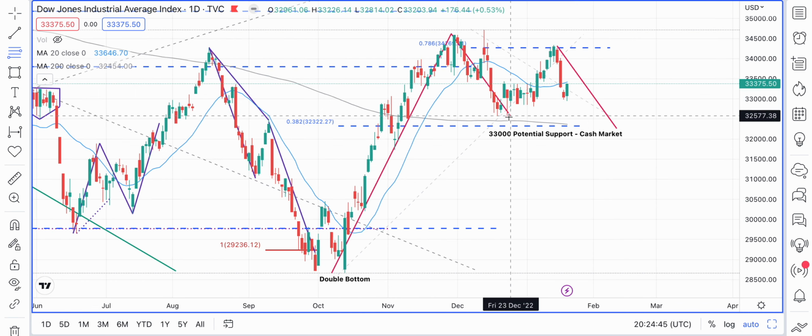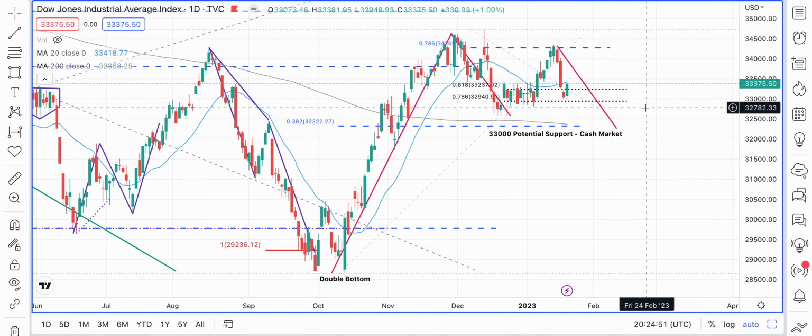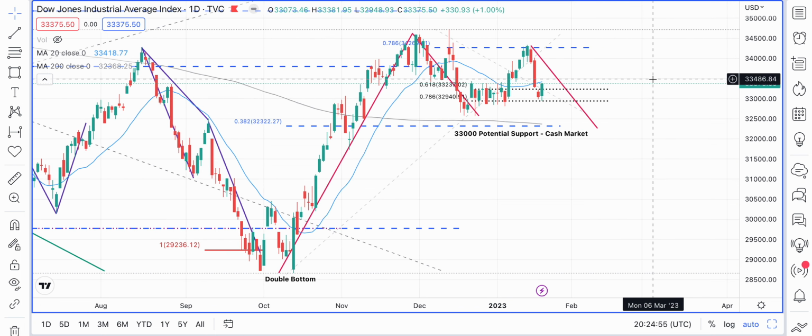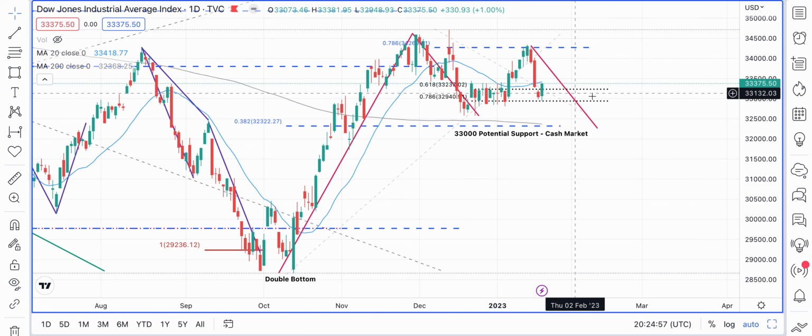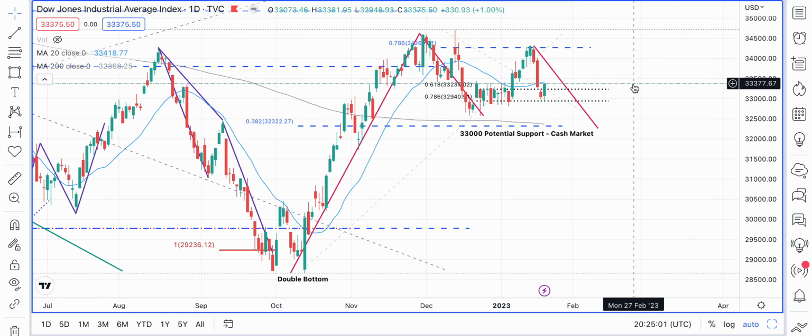And let's take a look at where this support came in, right at the 78.6% retracement level. So there is still a lot of work that needs to be done, but this price action looks quite positive. So in the coming few weeks, we'll see most likely the price will move in the up direction.